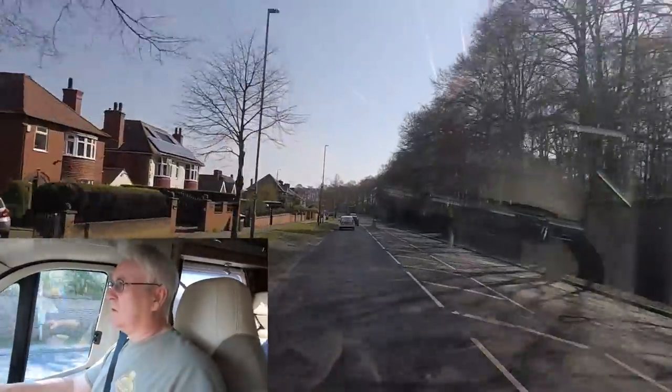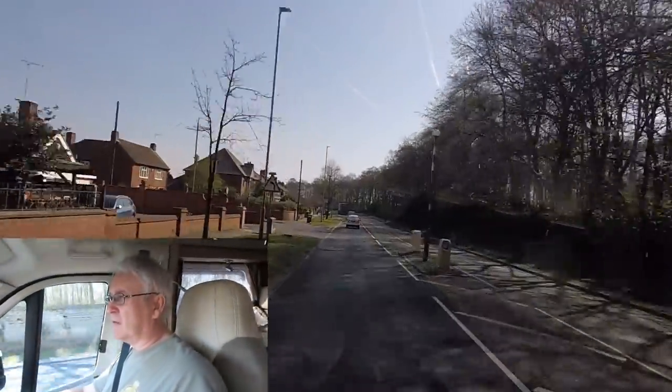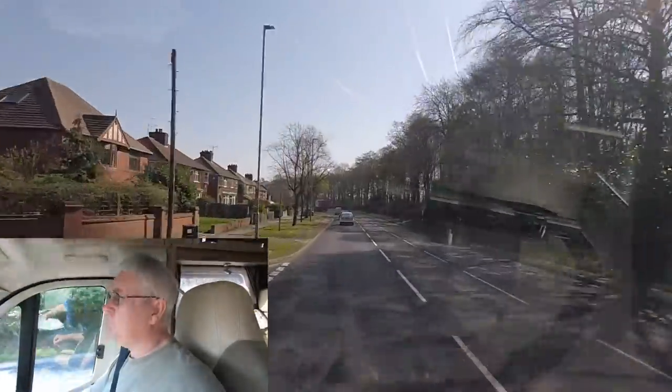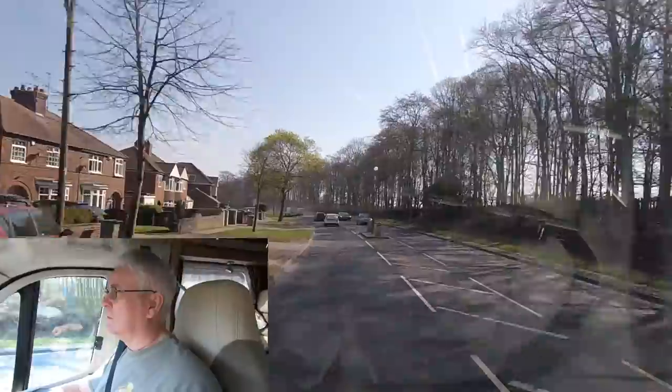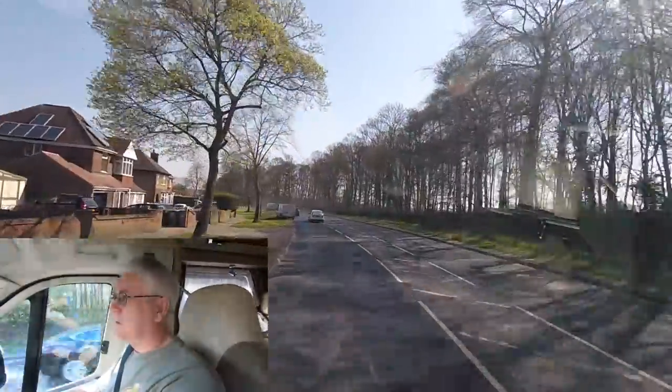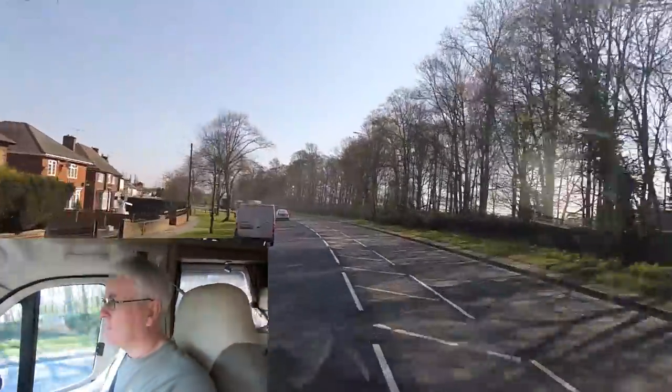That's the A1, isn't it? And we'll pick up the A1 there and follow the A1 all the way down to Peterborough. Peterborough's not far from the A1. So it seems it's quite a nice route, isn't it, this?